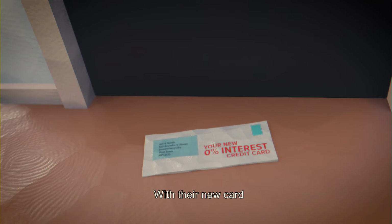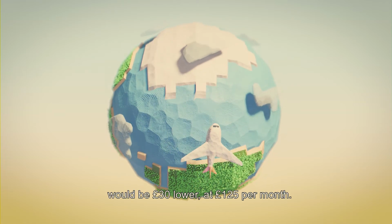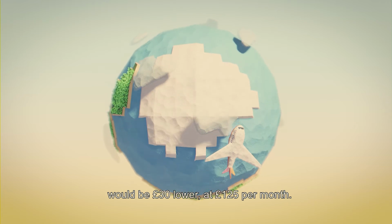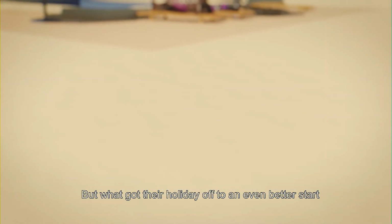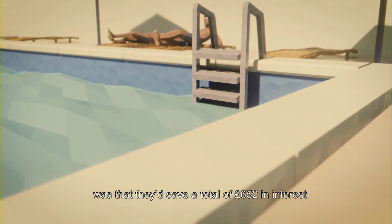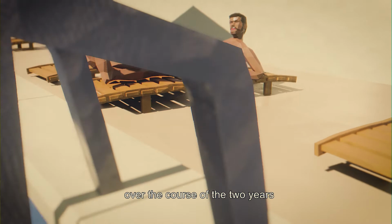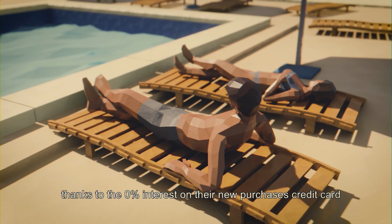With their new card, their monthly repayments over the same 24-month period would be £30 lower at £125 per month. But what got their holiday off to an even better start was that they'd save a total of £652 in interest over the course of the 2 years, thanks to the 0% interest on their new purchases credit card.